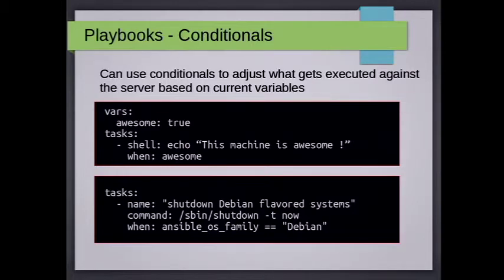A slightly more useful example, for instance, it's not that useful, but is if you want to shut down anything that's a Debian machine, which is one of the types of Linux. This will run shutdown, but only if the Ansible OS family is Debian. So if you're a Windows machine, it won't try and run that because it won't work, or maybe you only want to shut down those ones. You probably never do that particular task, but it's an example. And the only thing worth noting there is this Ansible OS family.